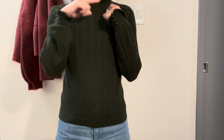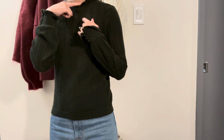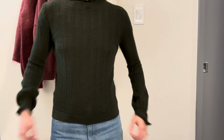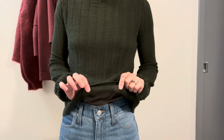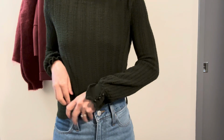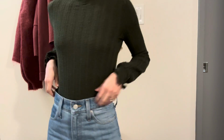This neck does tend to go a little bit higher than the previous iteration. So it does touch my Adam's apple. It comes across more straight, but it works. Then you've got the extra subtle detail of the buttons in the back. And because this is a thinner fabric, you can also tuck it in very easily as such. All right, there's another look.